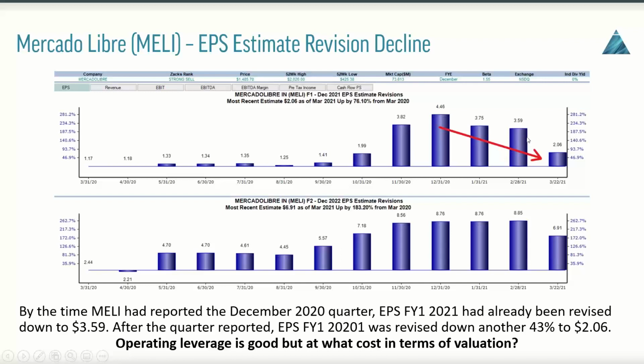When I got concerned about Mercado Libre was when the quarter was reported a massive miss, and then they turned around and guided even lower. So you'll see estimates actually are now at 206. And so that F1 2021 was revised down another 43% from the 359. So not only did we miss the December quarter, but then estimates fell for F1 another 43% to 206.